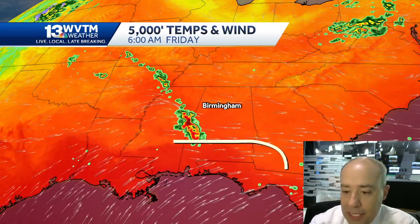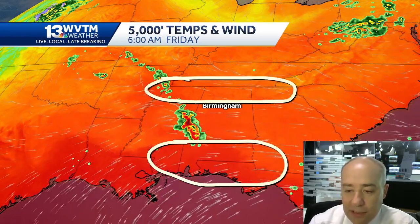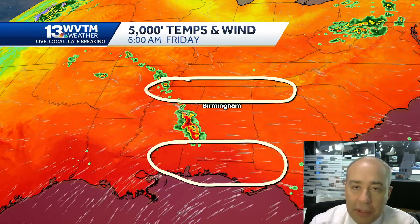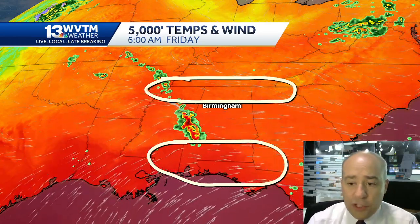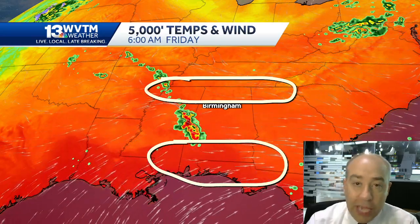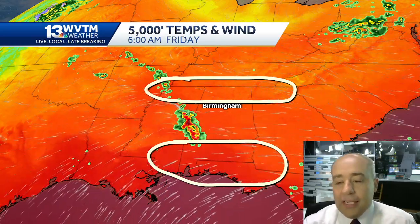The heat and humidity pump up behind this. Early Friday morning, maybe we get another batch of heavy thunderstorms right there. There's a chance, look, it could be here, it could be here. When we're dealing with this kind of chaos, we know they'll be in the area, but will it hit Birmingham, or will it hit Huntsville, or will it hit Montgomery and Mobile, Jackson? It's just hard to say. So just remember, we're looking at a good chance of thunderstorms for the next several days.